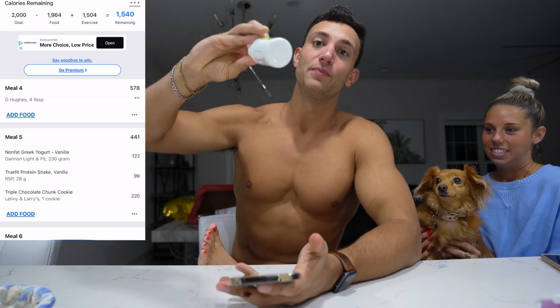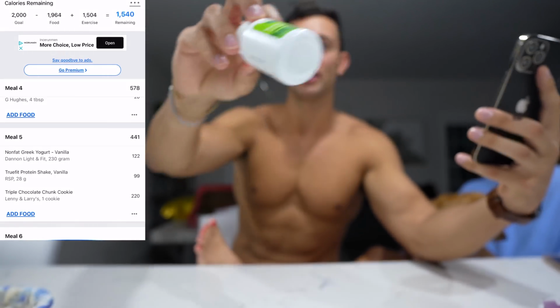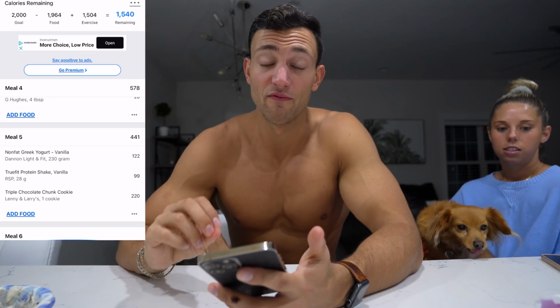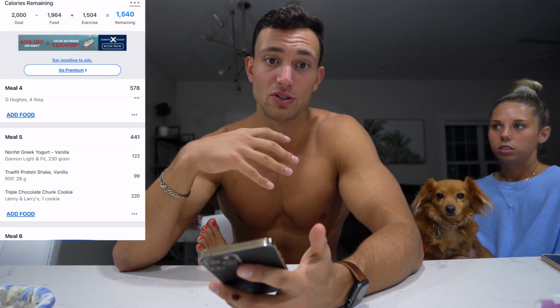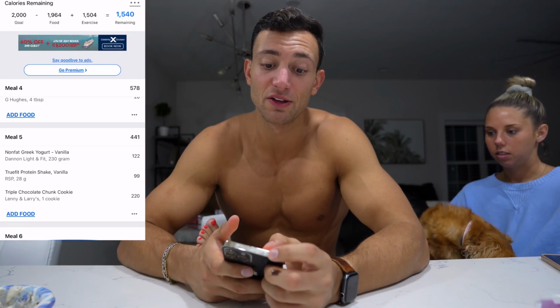By the way, before we get into the macros, Perry told me about this natural herb called senna, and it's a natural laxative, but it has been working very well for me. So if you are someone like me who struggles with constipation when you're at low calories with high cardio, try out senna. But the calories are at 1964.